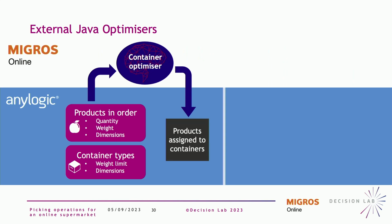As we mentioned, the AnyLogic simulation links to the larger ecosystem of Migros, which includes a couple of Java optimizers that we use. One of these is the container optimization. The first implementation of this was a simple algorithm to test how we integrate things. The next stage that we're now working on is to ensure that they match current operations. But a future goal with these Java optimizers will be to refine and improve them and use the simulation as a test bed so that we can come up with better algorithms that we can deploy in real life.